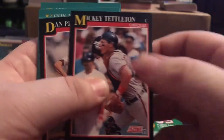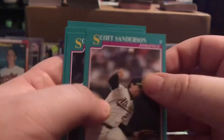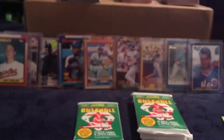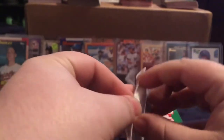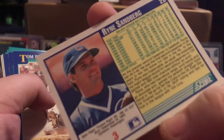Ted Powers, Mickey Tettleton, Dan Plesac, another one of these World Series things. Scott Sanderson, Scott Bradley, Kevin Romine, and Roberto Kelly. Okay, all right. Decent pulls here. I still can't believe we got that. We got two David Justice rookies, the John Smoltz rookie, two Sosas, the Gary Sheffield rookie Topps. Those pulls made my day, man. Oh, I see a good one off the bat. Ryne Sandberg. Oh, yeah. This is definitely worth a couple dollars.